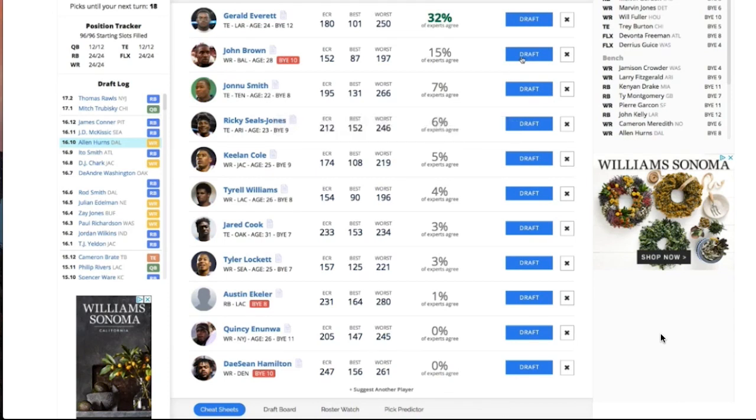Four picks fall off the board. What are we thinking? Well, we got a stacked board here. Eckler's still around, so I definitely don't hate that. Ricky Seals-Jones, we're looking to maybe back up a tight end at this pick. Jared Cook's still around. I like Tyler Lockett as a stab, but we're loading up on wide receivers at this point. Quincy Enunwa, I like him running out of the slot for the Jets, but it's the Jets, a bunch of wide receivers over there.